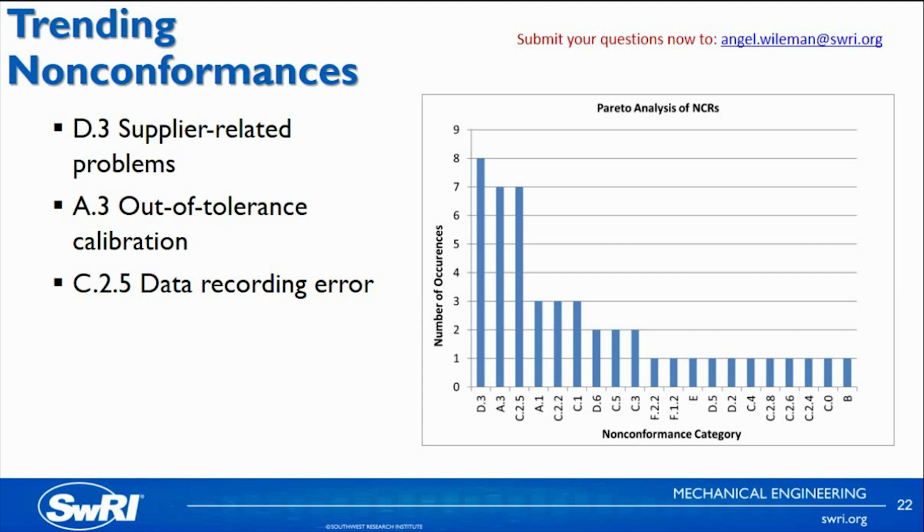If it wasn't all one particular instrument, we would look to see if it all occurred on the same type of instrument. So for example, let's say it was 3 different instruments, but all 3 of those instruments were a 0 to 250 psi differential pressure transmitter. Then we know there might be some problem with the way that we are purchasing those or handling those. And in that way, we can narrow the problem down and see what we can do to solve it.